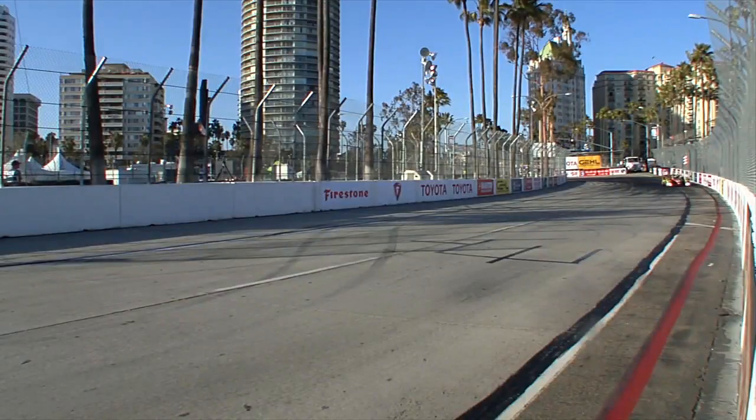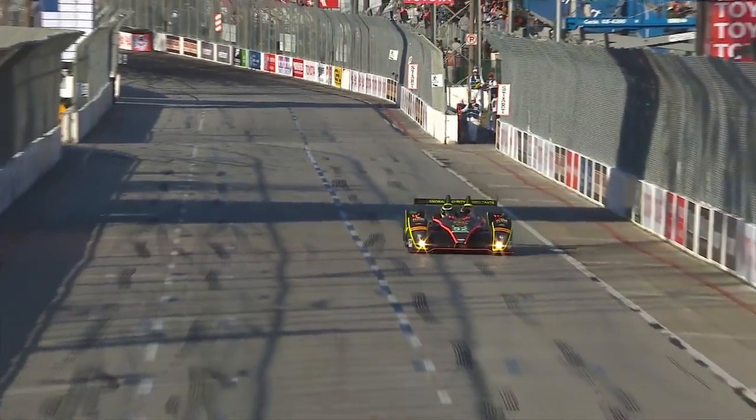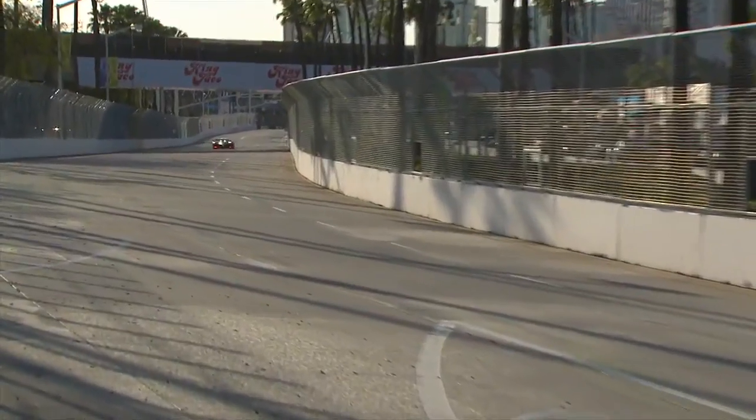So PC cars completing their outlaps. The first car through, Mikael Goikberg in the number 85 car. That's the car that won the 24 Hours of Daytona. So we've got cars here that have already been competitive through the first two races of the season.